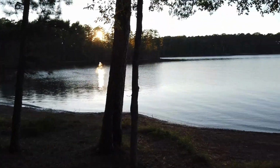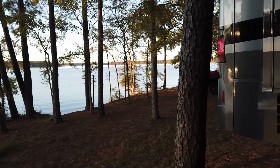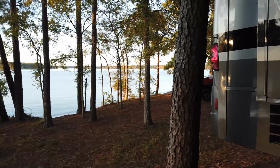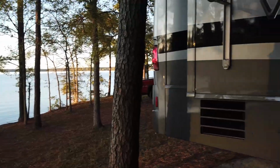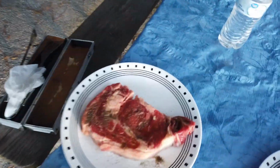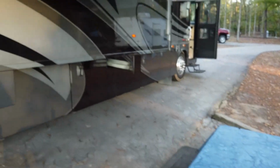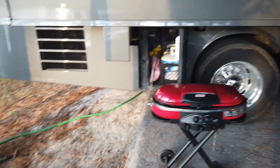Man, sundown on the lake. These people next to us in this trailer left their poor puppy. I guess when they get back, it'll quit yapping. Getting my grill good and hot again. I'm going to have another steak. And then she's got asparagus and a bunch of corn on the cob. And I got a baked potato also. So I'm going to have a big feast tonight.